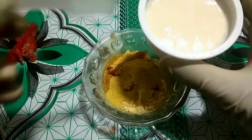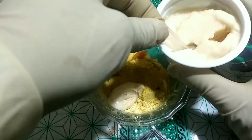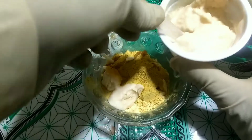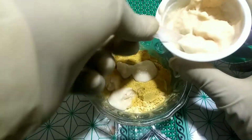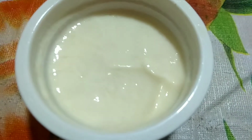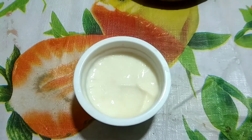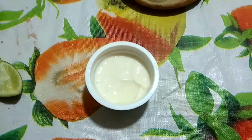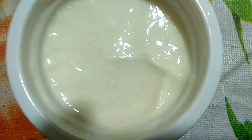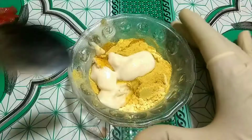Add 1 tablespoon yogurt. Yogurt, whether the Greek or regular kind, also contains lactic acid, an organic compound that aids in diminishing the appearance of wrinkles and fine lines by tightening and shrinking pores. It also has exfoliating properties that transform your skin from being dry and dull to lighter and softer. Mix well.